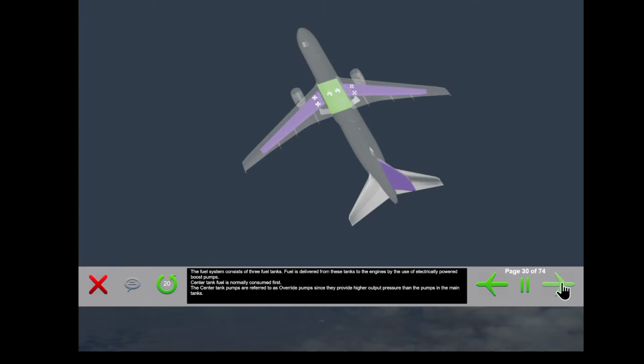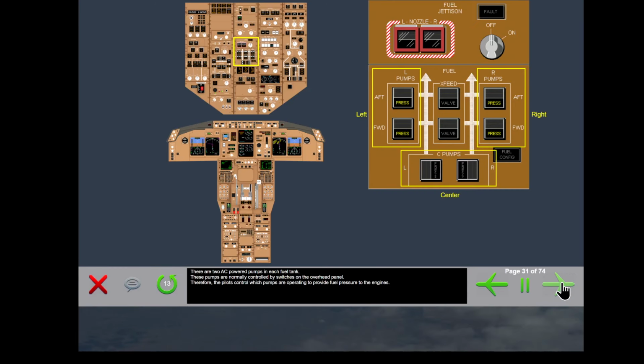The fuel system consists of 3 fuel tanks. Fuel is delivered from these tanks to the engines by the use of electrically powered boost pumps. Center tank fuel is normally consumed first. The center tank pumps are referred to as override pumps since they provide higher output pressure than the pumps in the main tanks. There are 2 AC-powered pumps in each fuel tank.